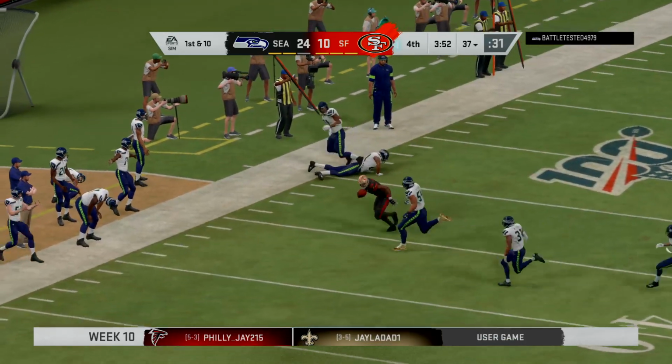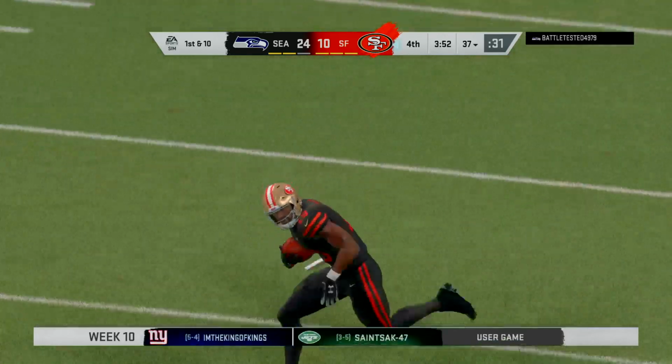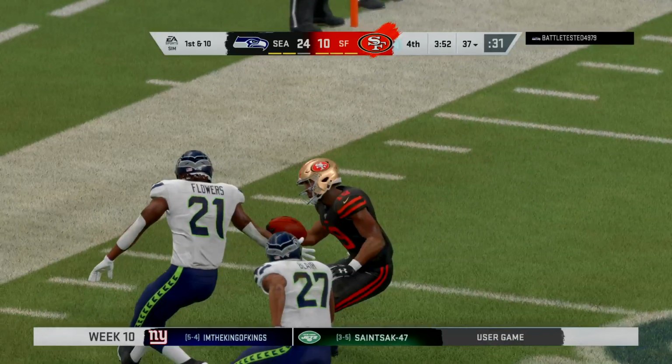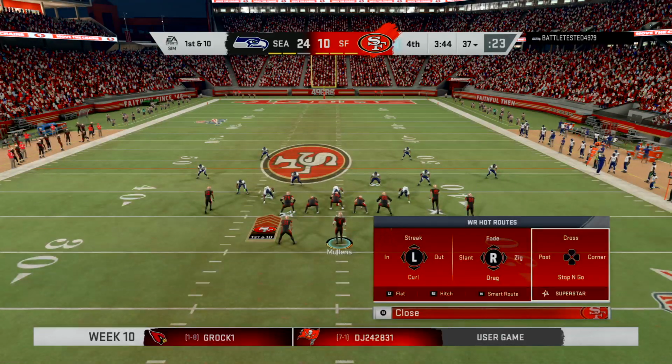Samuel, the 36th overall pick in last year's draft, played his college ball at South Carolina. Really good senior campaign: 62 catches, 882 yards, and also threw in 11 touchdowns for good measure.